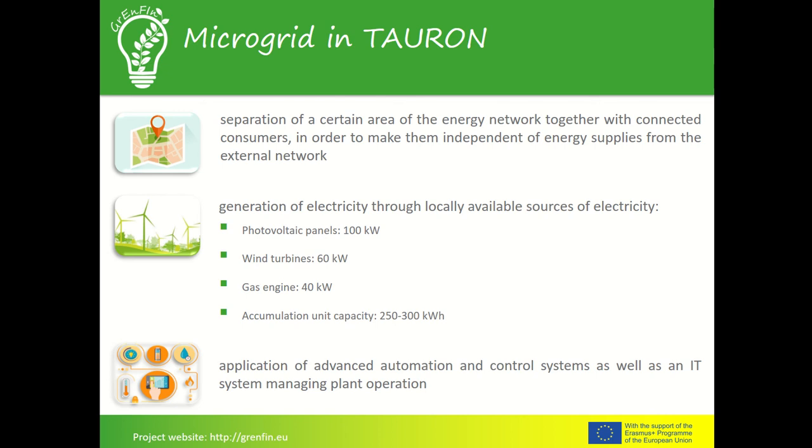Of course, our project consists of several stages. The first stage was developing an analytical tool that helped us with the first technical and economic calculations for our microgrid. The next stage was building a pilot installation, and right now we are conducting a series of tests and studies on the basis of which we will develop an offer for our company's clients.